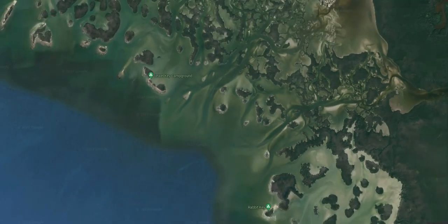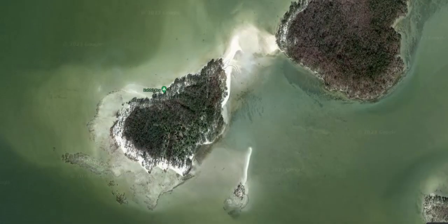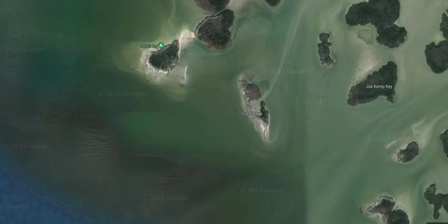Okay, as we keep coming along, Rabbit Key is very similar to Jewel Key. As you look, though, that sand spit in the middle is not as well defined, and there's a lot of shallow water protecting it. But I think on this east or southeast side, you could still land there and anchor and get some protection from various winds. Again, I wouldn't consider it a primary anchorage, but it's interesting.